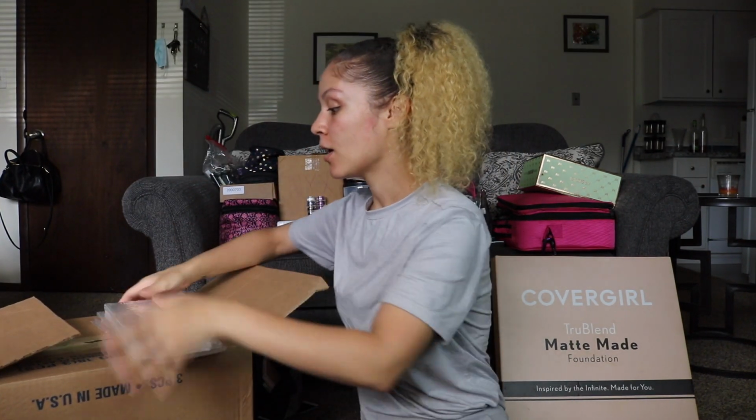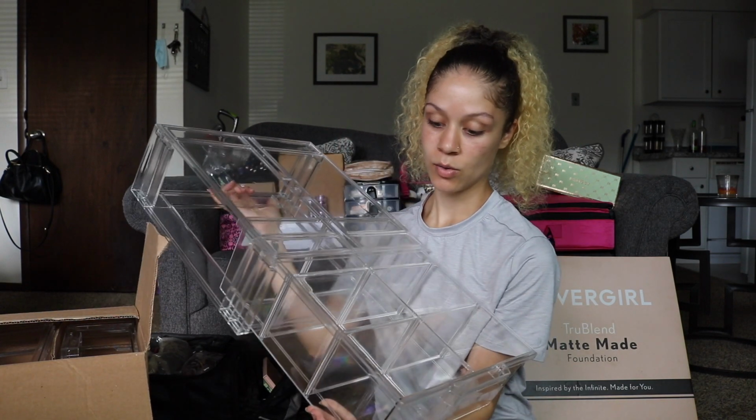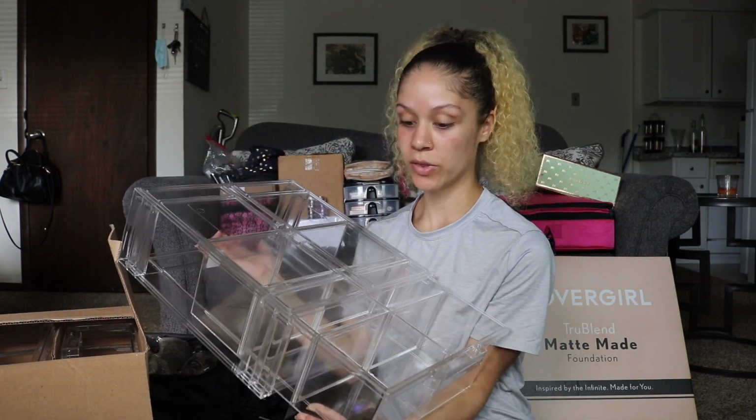Alright you guys, so I have my Container Store package right here. Here are the dividers that the package came with, and here are the individual drawers. I already went ahead and put one together off camera. This is what it looks like once it's all put together with the dividers in there.